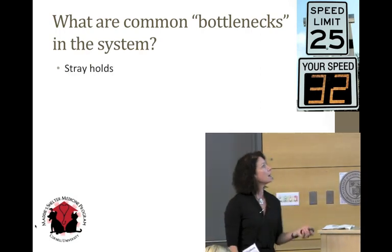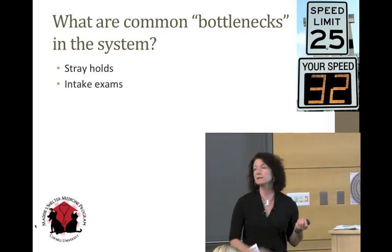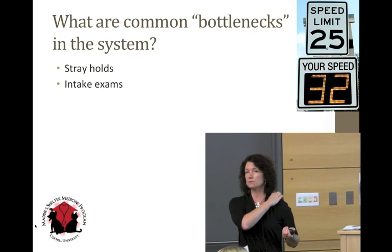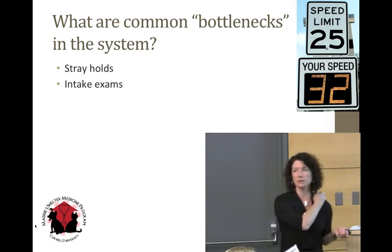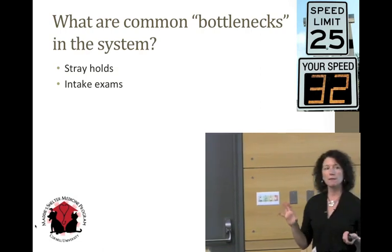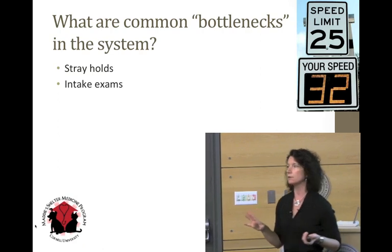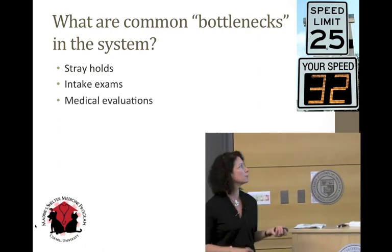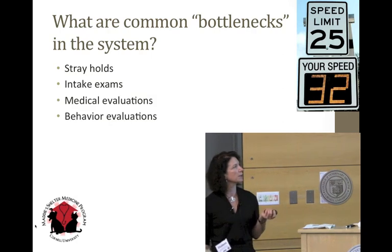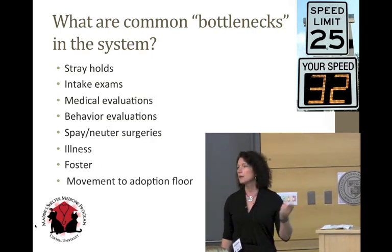Good. Let me see. I think you hit it all. Stray holds we'd already talked about. Waiting for intake exams has been one. How many of you have a system where your animals get examined by somebody, a medical staff member, when they come? It doesn't have to be a veterinarian, when they come in the door, or at least the same day, within a matter of hours. Okay, good. So I'm preaching to the choir on this one. Really important. Medical evaluations, behavior evaluations, spay, neuter, illness, foster, and movement to adoption floor.